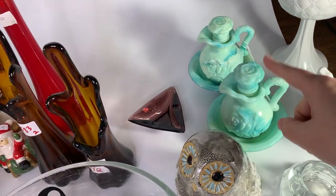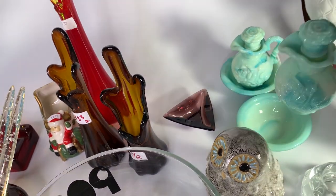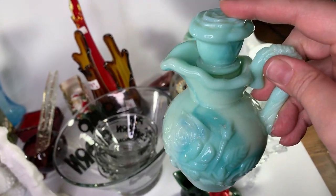We have a couple of these Avon perfume decanters. Yeah, Mary Beth was hoping those would glow.